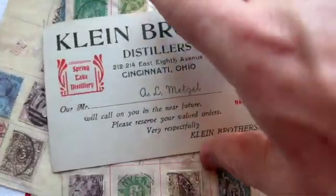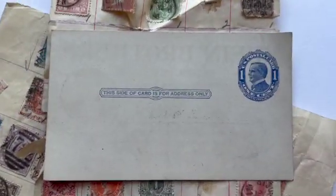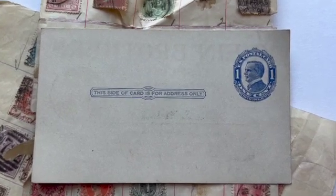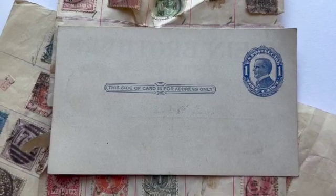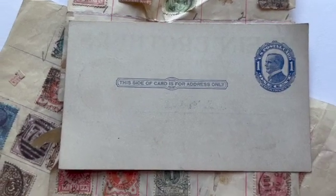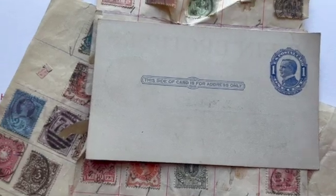On the back of this is a postcard. So this one has never been sent. And you can see that it's kind of tarnished around the edges. It's not so good a card, but still it's a decent card and a decent example of an advertising cover of the day. This is another one of those kinds of advertising cards.